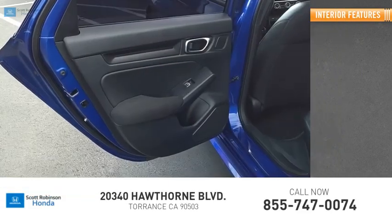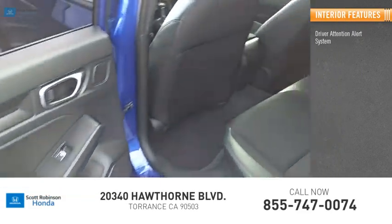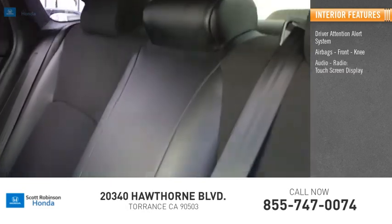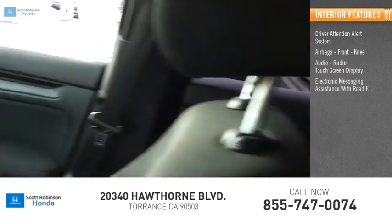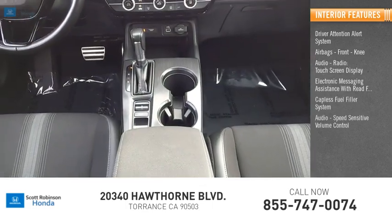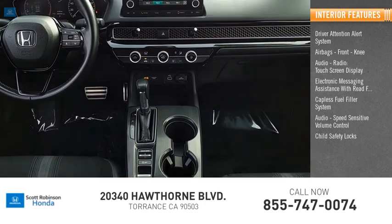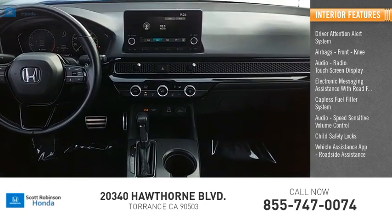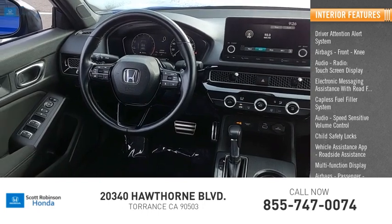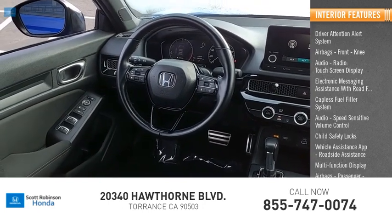Inside you'll find driver attention alert system, airbags, front knee, audio radio, touchscreen display, electronic messaging assistance with read function, capless fuel filler system, audio, speed-sensitive volume control, child safety locks, vehicle assistance app, roadside assistance, multifunction display, airbags, passenger occupant sensing deactivation.